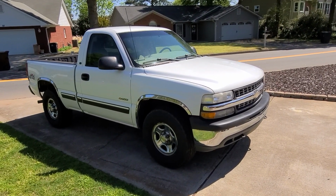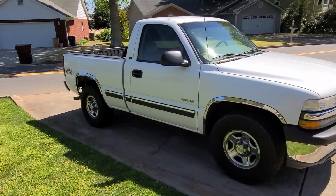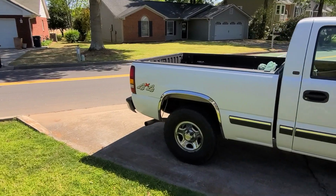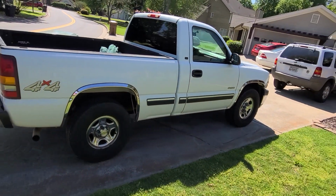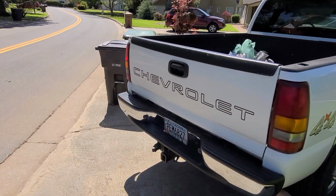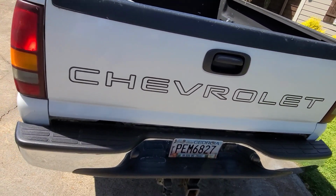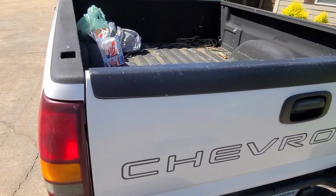And this is it, a 2002 Chevy 1500 short bed, regular cab Silverado with four-wheel drive. This is a honey of a truck. I mean, it hadn't been worked. It hadn't towed nothing, I don't think. I know he doesn't own a boat. He might have a small utility trailer. But it ain't been worked.